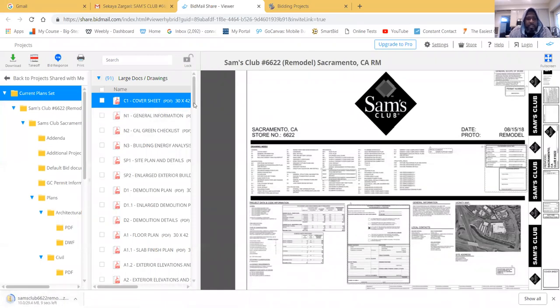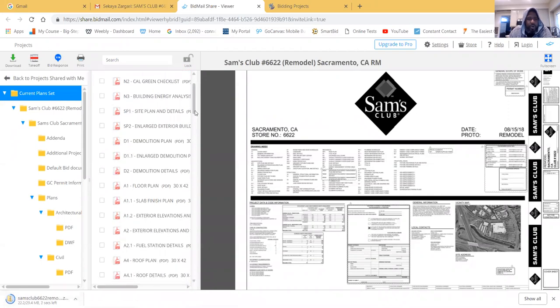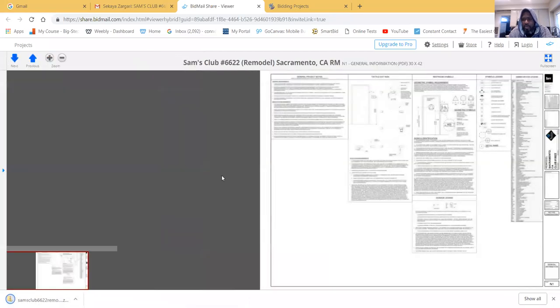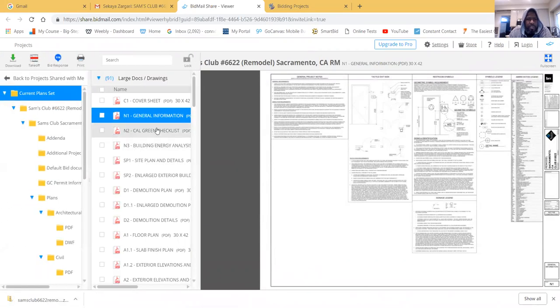But in the meantime, on this particular set of plans, what I'm going for is the site plans. Okay. I'm going to go for the concrete and asphalt here. Oh, what's this one here? So I'm going to go for the concrete and asphalt here. Okay.